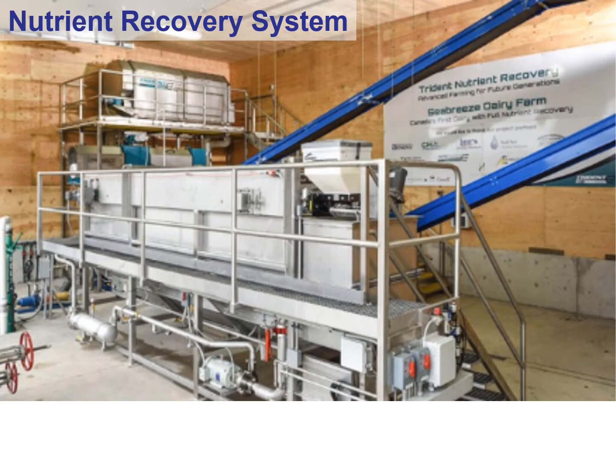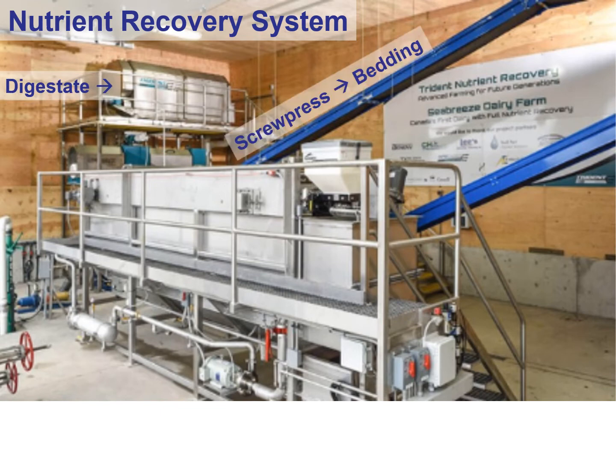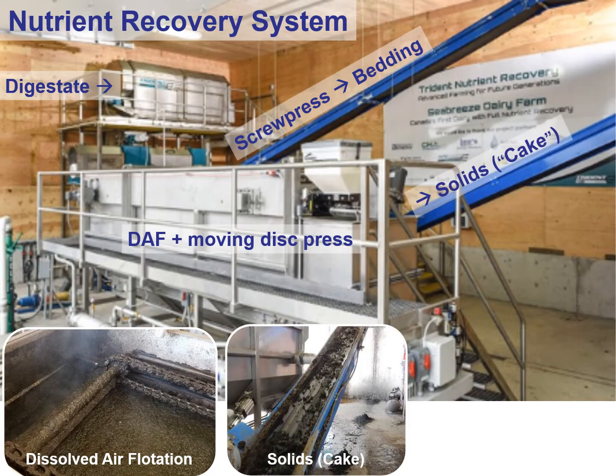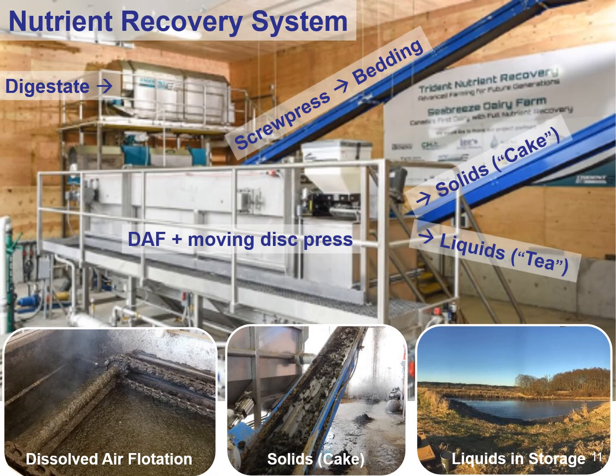Another study, we looked at nutrient recovery systems, and I'll describe how this works. This is a farm with a biodigester, and the digestate comes in through a press, and then a screw press separates the bedding material, and then the liquid goes into this dissolved air flotation system, which isolates the solids and floats them to the surface. Those solids get separated as what they call a cake, and that's used for fertilizer. And the liquid fraction finally goes into a storage.